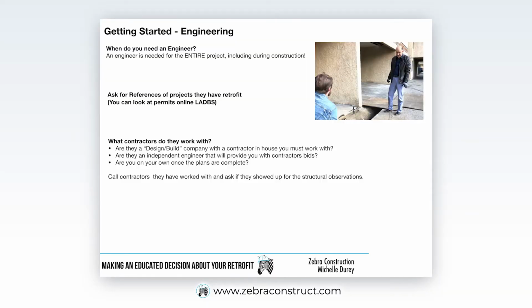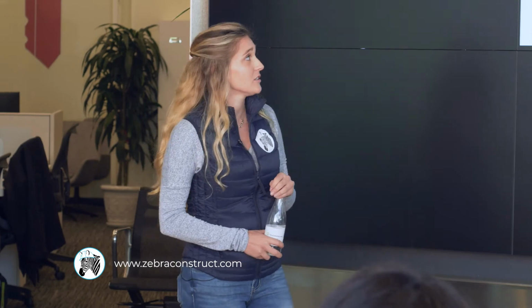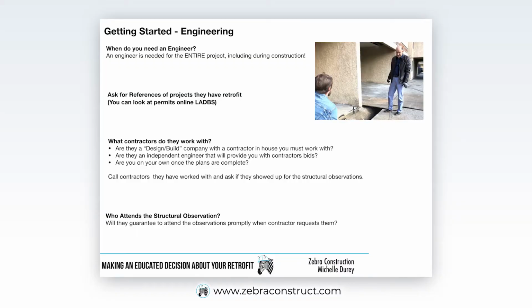And then ask what contractors they work with. For engineers, I wouldn't call a property owner and say, hey, how is your engineer? Because they don't know. I would call the contractors that they've worked with, make sure that they've showed up for their structural observations, and make sure that their design was easy to read and that they were workable if there was a field change during the construction project. And make sure you know who is going to be doing the observations. If they're going to assign one of their juniors to come look at the design during construction, just know that they're going to show up and not just ask the contractor, yeah, just send me a picture.